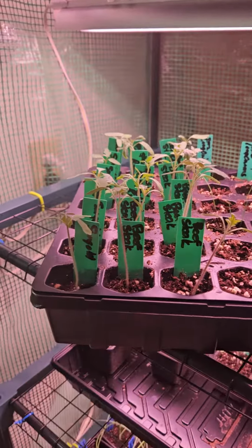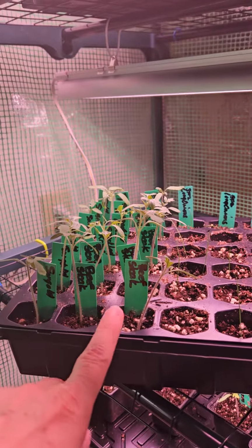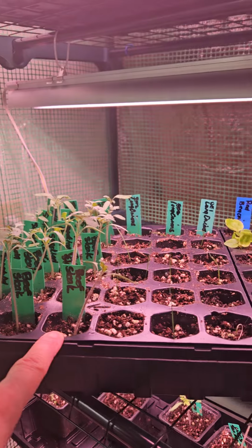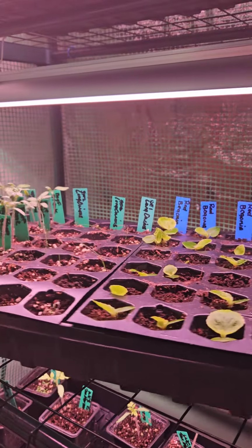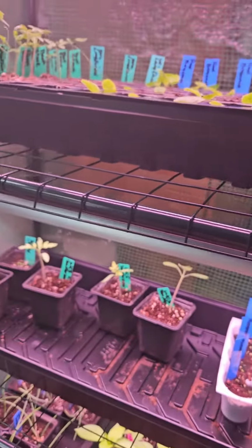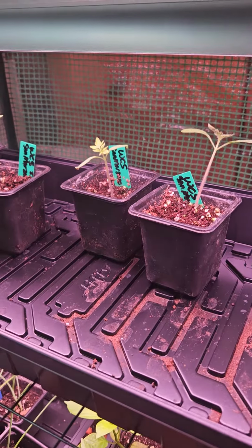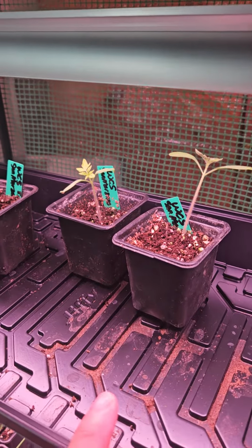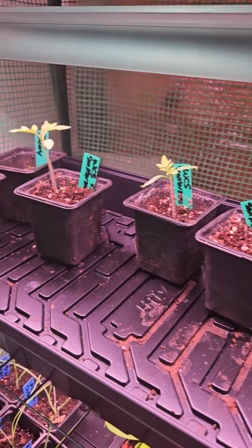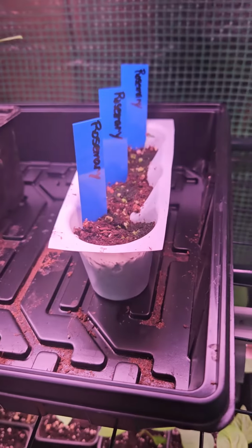The Sun Gold, the beefsteak, the speckled tomatoes, onions, white and red begonias, and these are determinate, so they'll stay a certain height. I've got a fan going right now in the back. And some indeterminate tomatoes, San Marzano, just some celery I started there, and some rosemary.